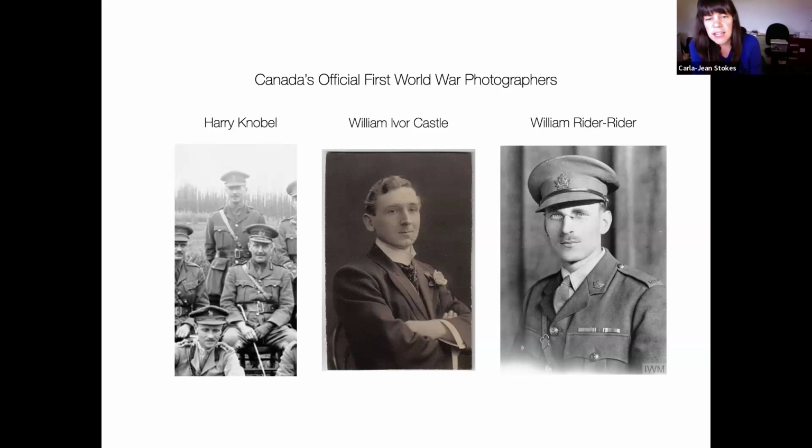Then he remained in title as Canada's official First World War photographer, but from what we can tell from documentary evidence, he mostly spent the rest of 1917, from June until the end of the year, in London. He was replaced by William Rider, who was also an official press photographer, also from the Daily Mirror, and he remained on the Western Front from the summer of 1917 until the end of the war in November of 1918.